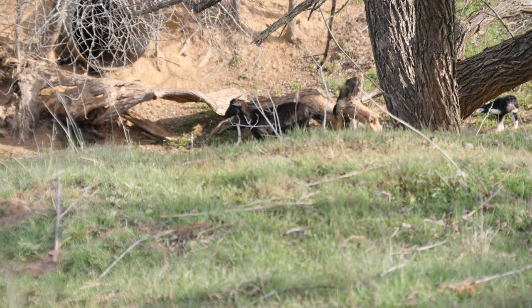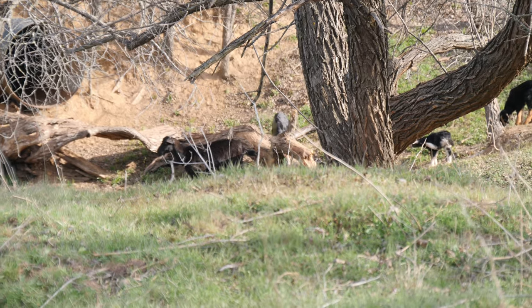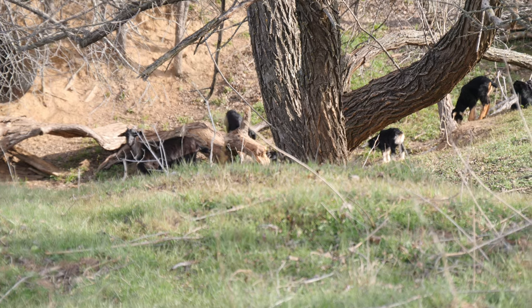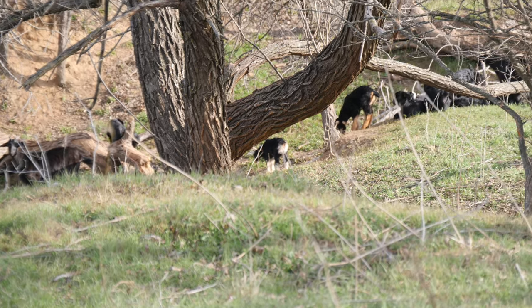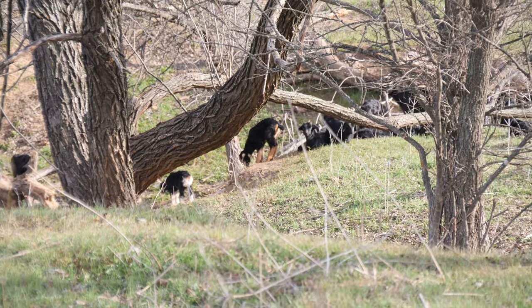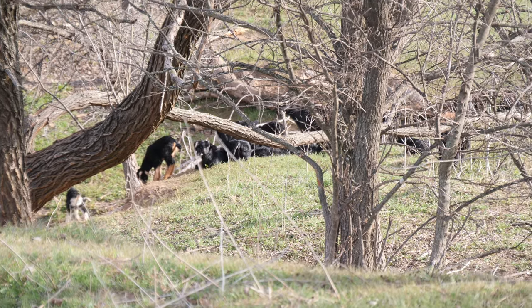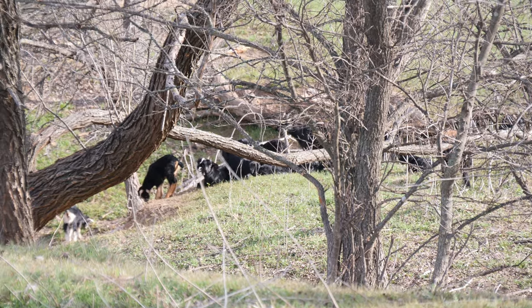Okay, here's nursery number three. And there are several babies here. Now, it looks like what I'm seeing is two or three nannies in there. So that's better than nothing. Anyway, I'm going to ease out of here.